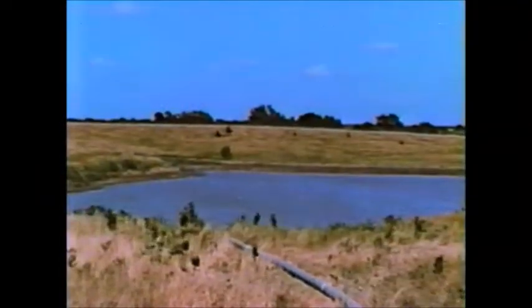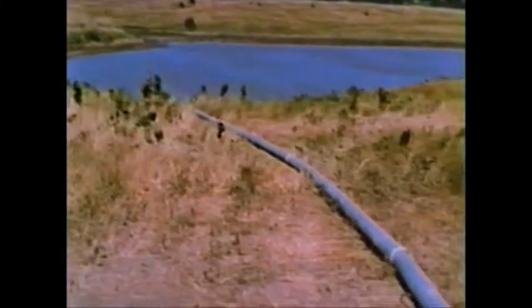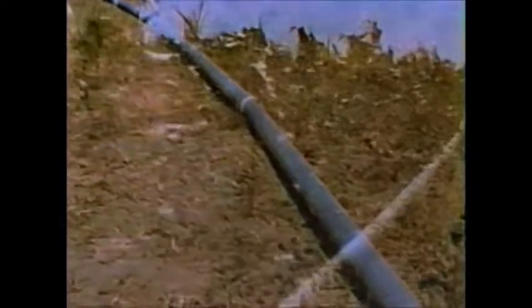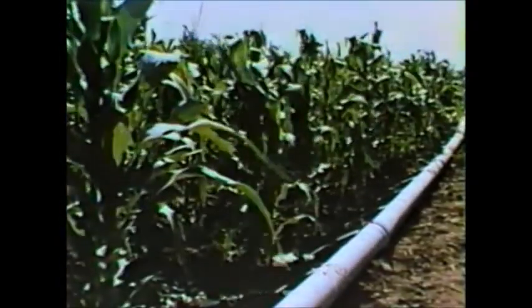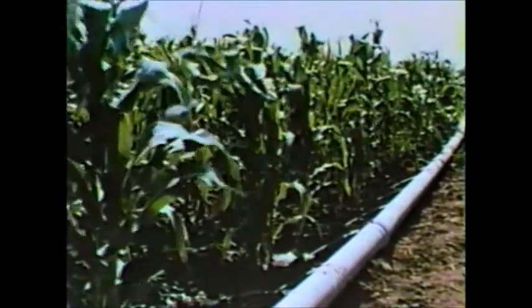Another source of irrigation water is the pond. This one on the farm of Guy Brown, Jr. has supplied water for a number of summers. Ponds, like streams and rivers, are an economical source of water. But there's always the possibility they will dry up when most needed.